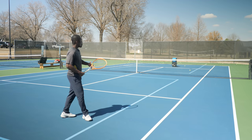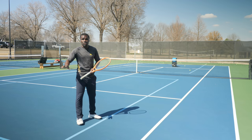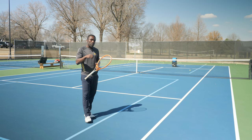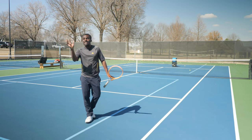And so the key is when I'm hitting this approach shot, I'm not aiming for the back of the baseline or 2 feet inside the baseline. I'm aiming halfway between the baseline and service line because the approach shot is really to put pressure on and then get me in a better position so I can now finish the shot.